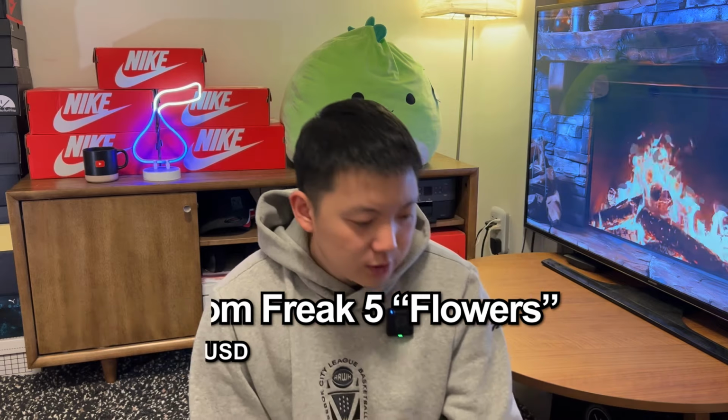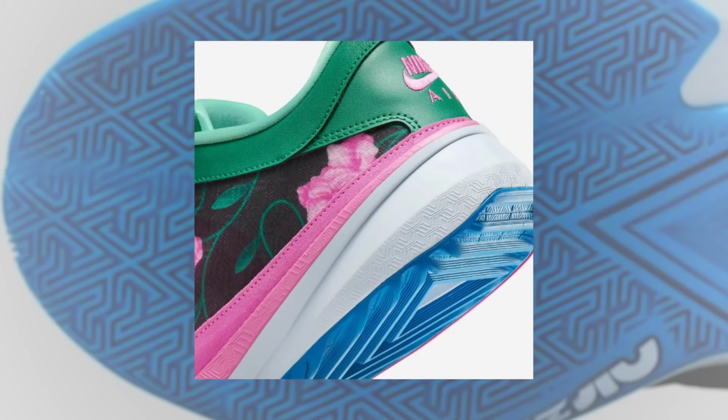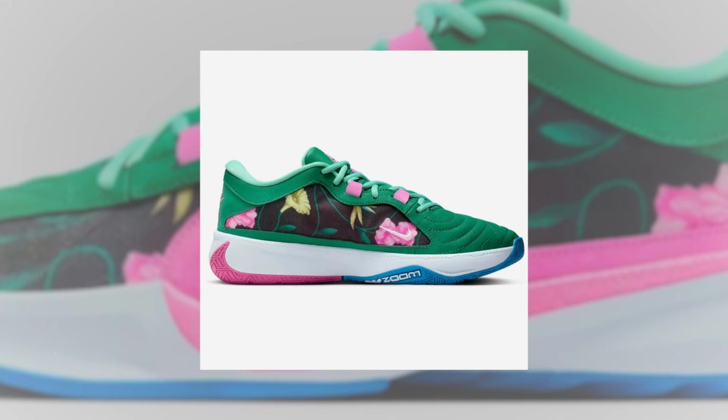Also on the same day, on April Fool's, we're getting a Freak 5 Flowers colorway. This one is very similar to the first Kyrie Low I had. Floral patterns on top of a black base. Blue solid rubber also on the Freak 5. I'll personally pass. I mean, I've had enough of pollen allergy this year. I'm good with flowers or anything related for now.